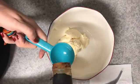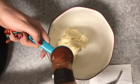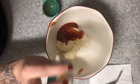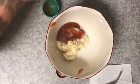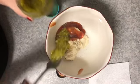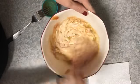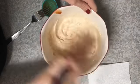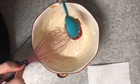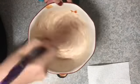I'm basically going to just add and test this as I go to get the measurements right, but I'm gonna start with 2 heaping tablespoons of sugar-free ketchup, a little bit of salt and pepper. Then I'm going to add some dill relish, about 2 teaspoons. I'm going to whisk this all together and see if I like the color of it. I'm basically going to get this part of it correct before I add the sweetener. Okay, I'm adding 2 more tablespoons of sugar-free ketchup. So that's 1 cup mayo, 4 tablespoons of sugar-free ketchup. Now we're gonna try it.